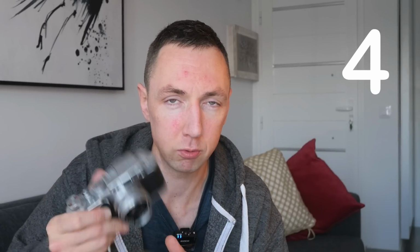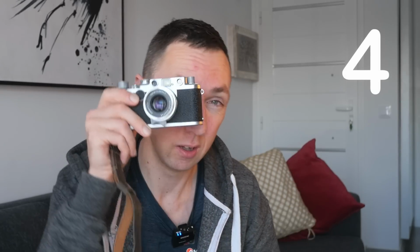Problem number 4, this was getting your horizon straight when taking your picture. Now I can't quite understand this one personally, because even if I'm using a camera such as an old Leica M3, which doesn't have grids or horizon leveling devices and all the fancy stuff you get with digital cameras, all I do is look through the viewfinder.